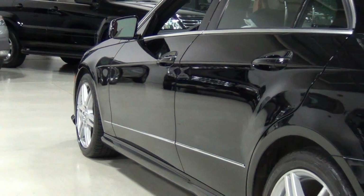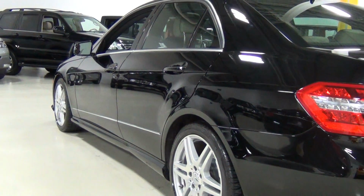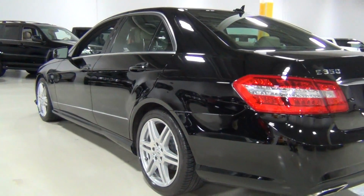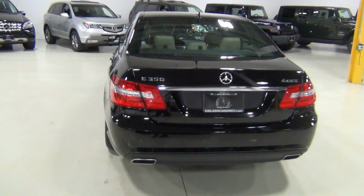I just want to show you how beautiful the paint is. Those, of course, are the 18-inch AMG alloy wheels. That's part of the trim package. I'll show you the rear of the vehicle.